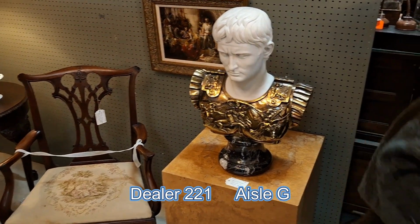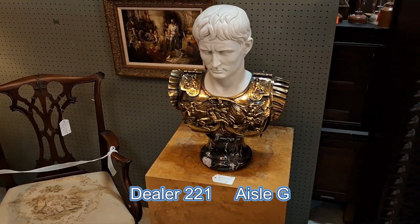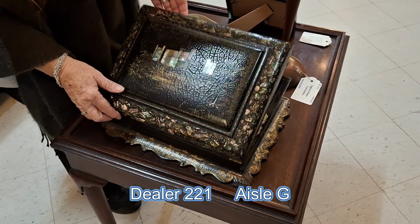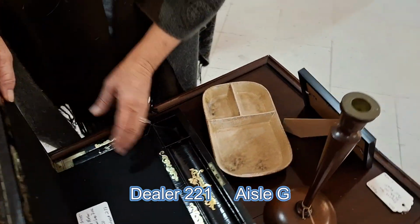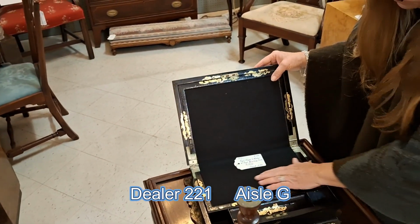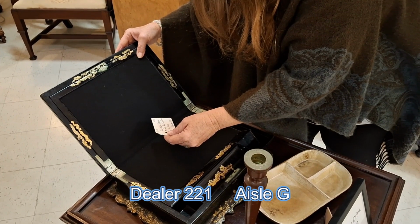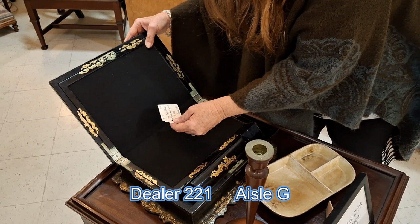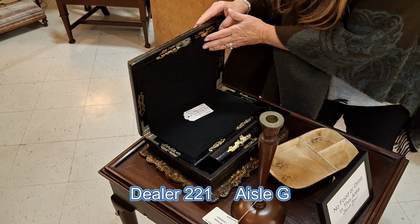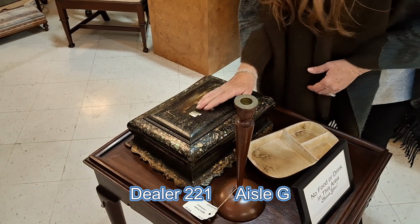So there's the Augustus bust. Dealer 221. You can come in and say, "Where's that Augustus bust?" He'll say that five times fast. He carries a lot of really high-end and very nice things, beautiful stuff. So here you've got a little secretary box for your pens and whatnot, and it's got your felt writing desk. See, paper mache and mother of pearl Asian lap desk for $495. Wow. That is an exceptional piece. I have a question for you about the inlay.